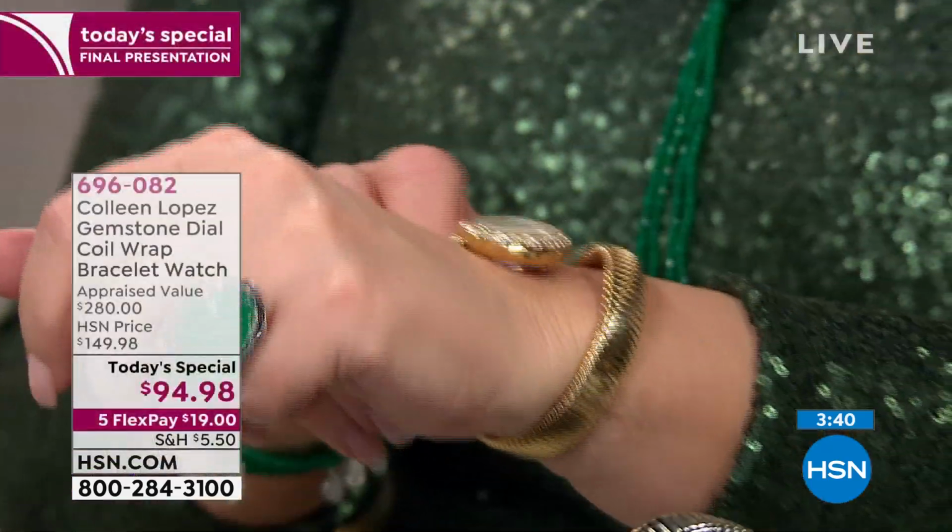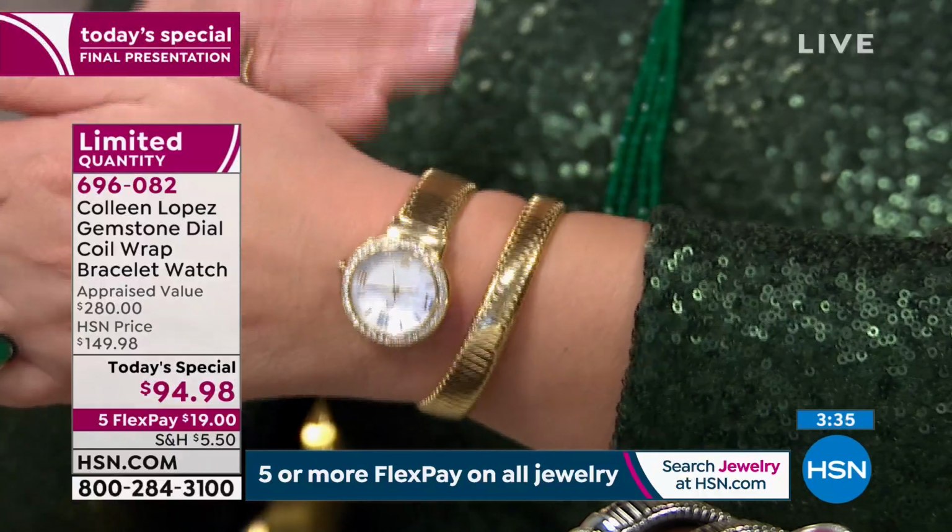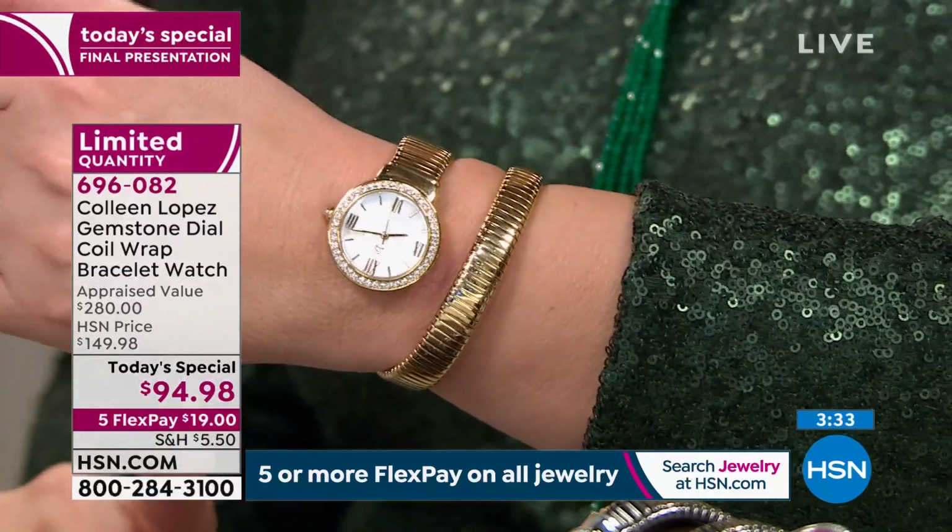Again, we did sell out of the medium large in a couple of these choices, but if you have an average wrist, try the small medium. I think it's going to work well for most of you. If you have a very small wrist, go small medium.